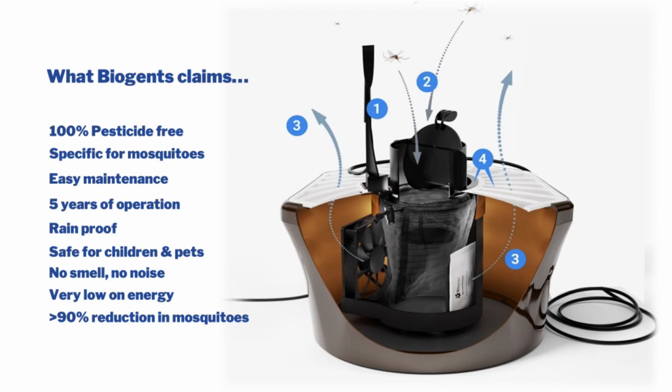Safe for children and pets? Well, there's very little that can harm anyone that is getting close to any of these traps, because the moving part, the fan, is actually inside the trap. So it's not that anybody can get their hands hurt or anything else.